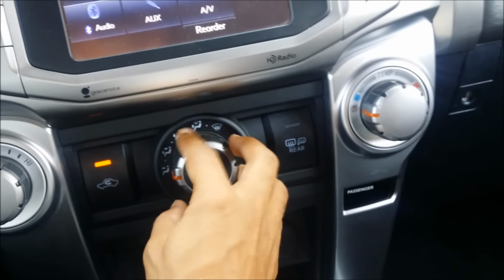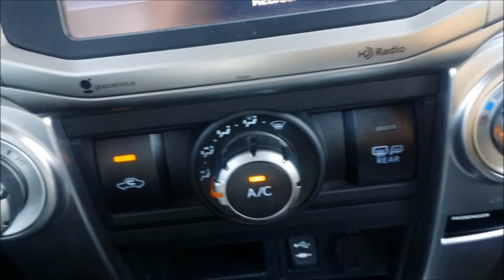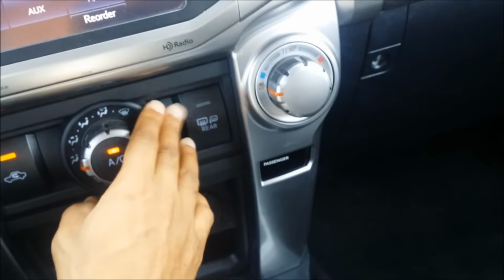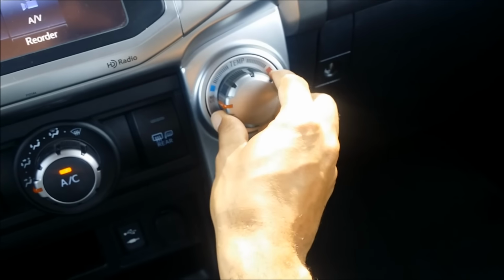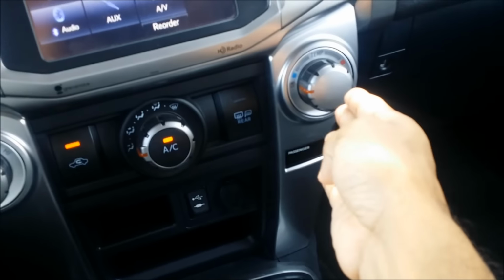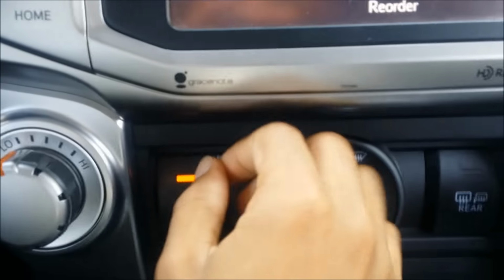This one is the same way. Plastic, but it's lined with like some rubber textured knobs down there, if you can see it. For some reason, my camera wants to go out of focus right there. See that right there? That's rubberized and texturized. Same thing over here for the temperature. Fan speed, climate, direction, temperature. Pretty much what you would expect.